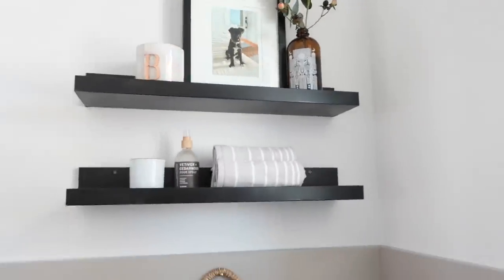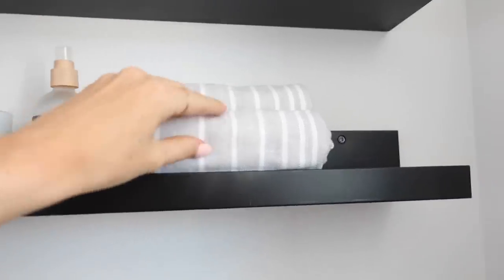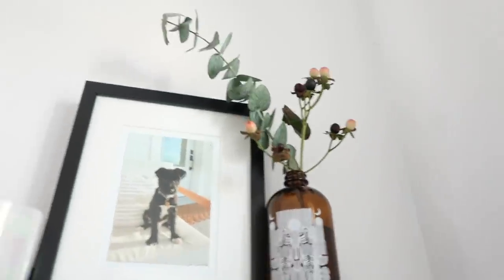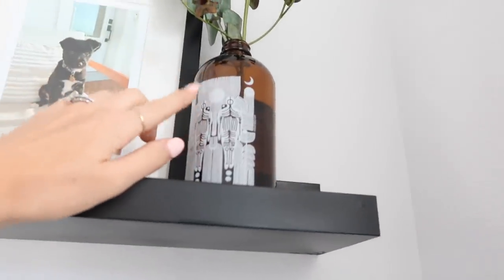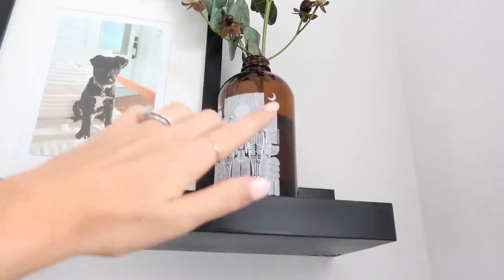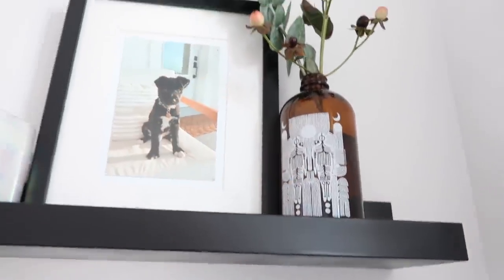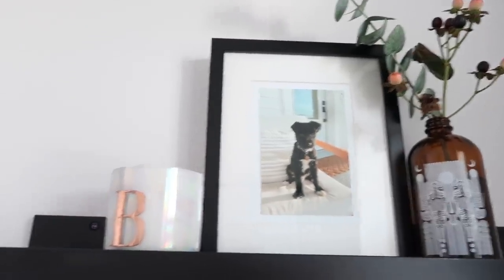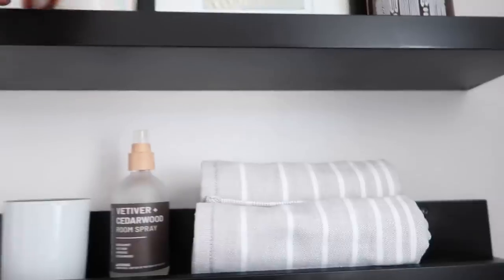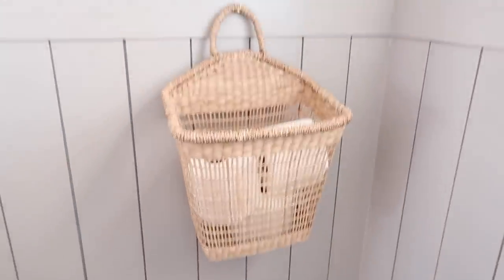Here's what we're working with so far. This is how I styled the shelves. So we have just a little candle, little room spray, the little towels, and then this is the best shelf because it has Palmer, but I just have this jar or bottle, I mean, that we got from kombucha when we bought some kombucha in North Florida. So I just thought it was kind of cute, and I put some eucalyptus in there, and then of course the picture and a little candle. So this will probably change a little bit as I tweak it, but I think it's super, super cute.